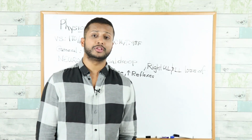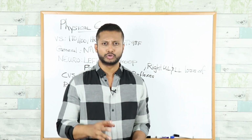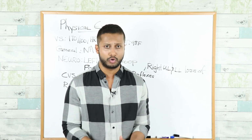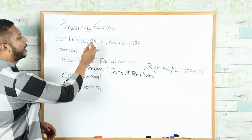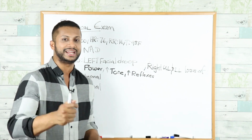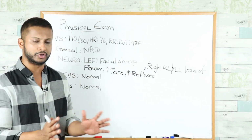Alright, so now let's move on to the physical examination. As I said before, physical examination is one of the most crucial parts, and again, this is a stroke patient. So physical exam becomes even more crucial. So let's look at this patient's vital signs. He's got a blood pressure of 170 over 100, heart rate of 76, respiratory rate of 16, and a temperature of 98 degrees Fahrenheit. In general, the guy does not look like he's in acute distress. He looks normal to you.